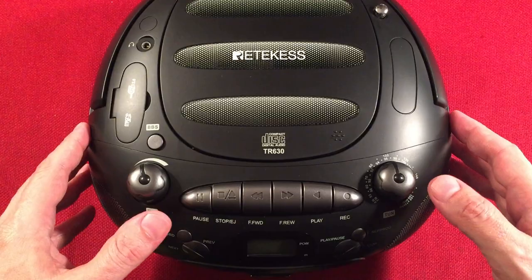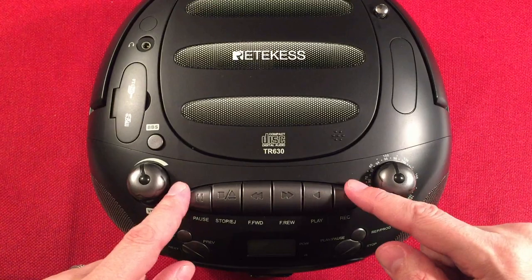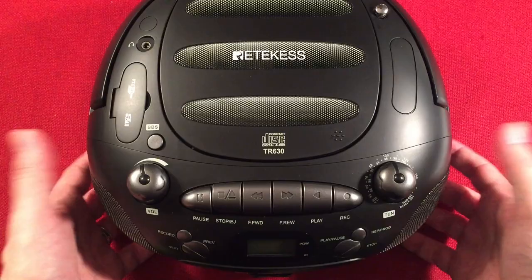I'll show you that. So tape player, you can record the radio, CD, the USB card, SD card slot, and the microphone, but playback in mono only. So there you go. All right, let's go to the front.